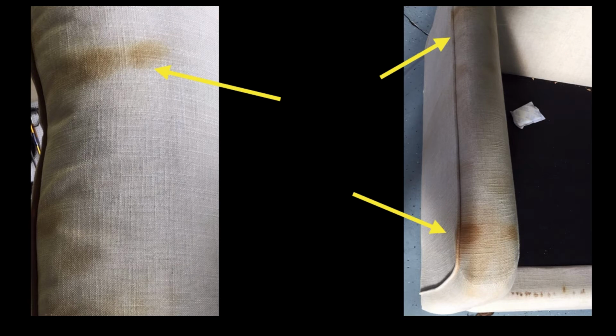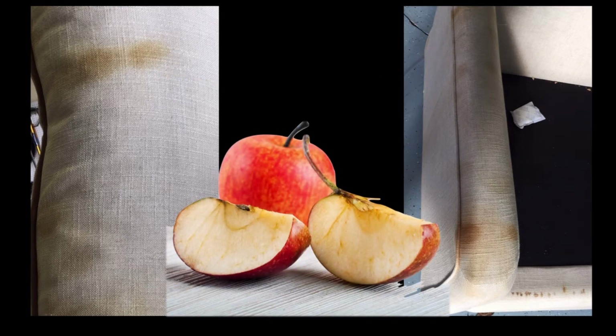When plant fibers oxidize, we commonly refer to this as a watermark. Think of it like when you bite into an apple and it turns brown. That's what's going on here. So there's no staining substance to remove. What we try to do is reverse the process of oxidation. So the only way to reverse that oxidation, since it is caused by water, is with water-based products and water-based cleaning.